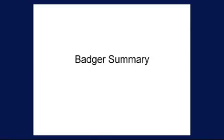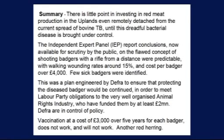Badger summary. There is little point in investing in red meat production in the uplands, even remotely detached from the current spread of bovine TB, until this dreadful bacterial disease is brought under control. In other words, forget the uplands, forget the cattle, if we can't get the TB under control quickly.